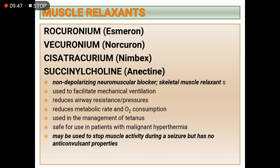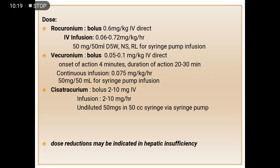We have muscle relaxants. We have rocuronium as Esmeron, vecuronium as Norcuron, cisatracurium as Nimbex, succinylcholine as Anectine. This is used to facilitate mechanical ventilation, reduces airway resistance or pressure, reduces metabolic rate and oxygen consumption, used in management of tetanus, safe for use in patients with malignant hyperthermia, and may be used to stop muscle activity during a seizure but has no anticonvulsant properties.